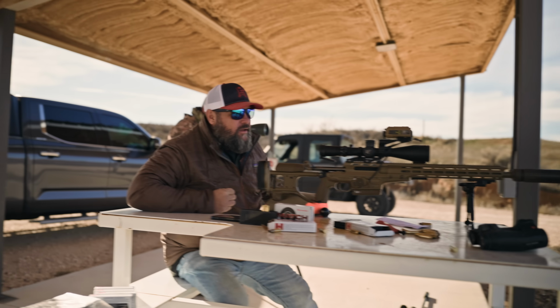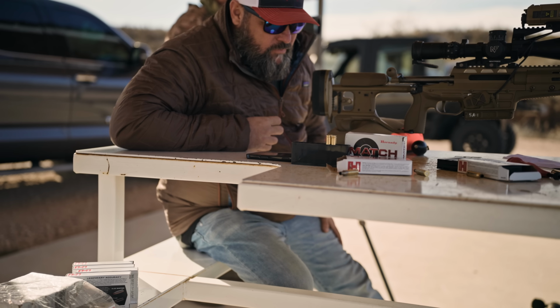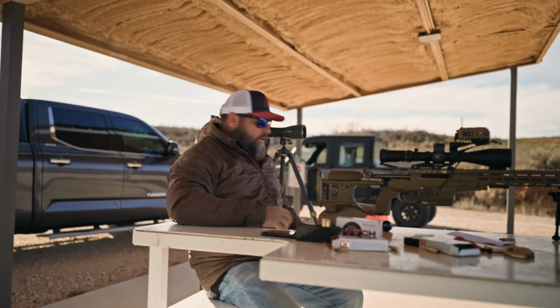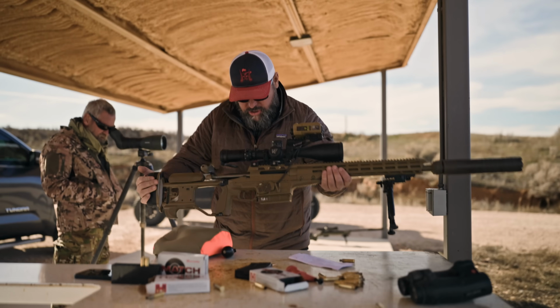Nate, did I hit that dummy? I saw it move, so I'm going to say yes. All right, hit the dummy. That's a dummy impact. All right, let's switch to the 6.5 Creedmoor. Jason, you want to shoot the Creedmoor?